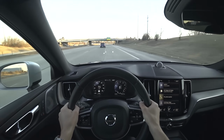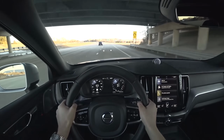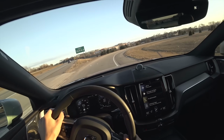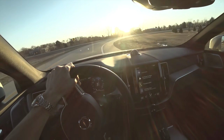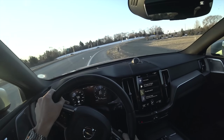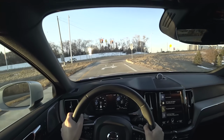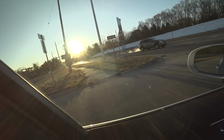Let's throw it into manual mode here. Downshifts are pretty good. A little bit of a blip. Really just exceptional handling from this XC60. I love this chassis. It's fun to drive. This would be fun to hustle on a back road. It really would.